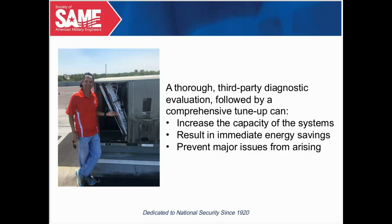So a third-party diagnostic evaluation is really stressed here because we need to make sure that we get a fresh pair of eyes. Whenever you write a report, you get somebody else to look at it. It's never good to review your own work. Same kind of concept here. You really need to get a fresh pair of eyes on the unit rather than getting the same people to look at it and look for new things.